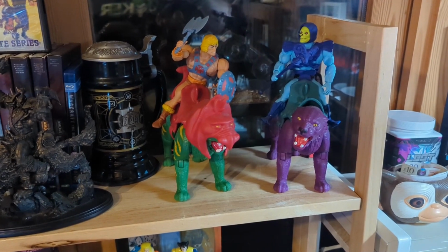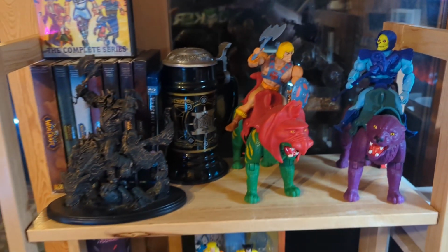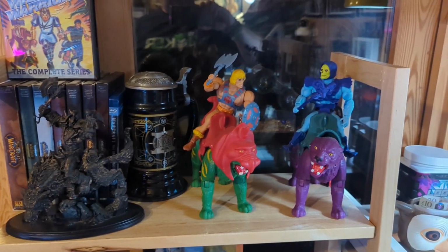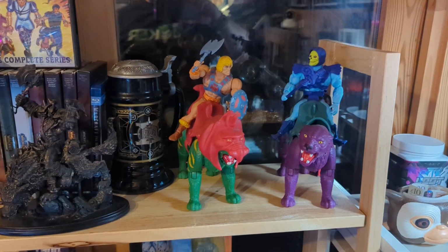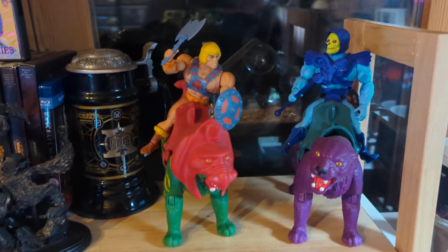He-Man is there, He-Man and Skeletor. I've decided not to go crazy with toys. I want a spattering of games. I want a small collection of toys. The odd figure here and there, figures that mean a lot to me. So obviously He-Man and Skeletor there with Battle Cat and Panther.